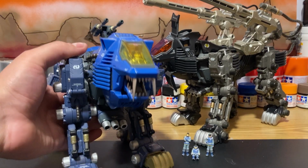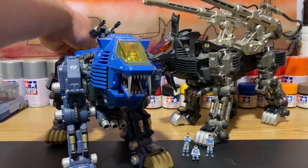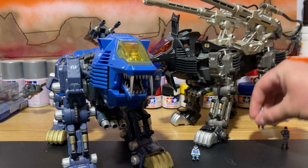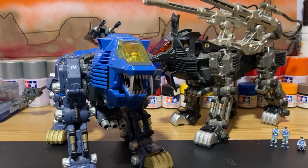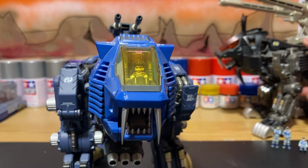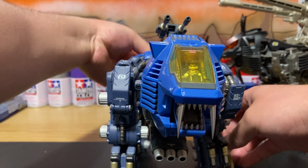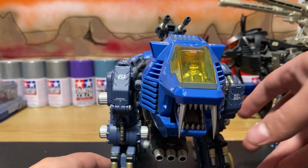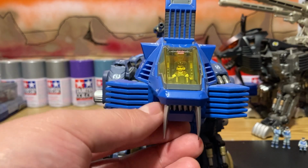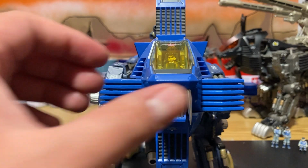Well, first, this guy is very heavy, maybe around 3.5 kilograms. In the cabin, it also has two additional figures of Fiona and Bang. On the internet you can see many photos of this Zoid. First, the shields can be opened and closed. Also the mouth, the jaws, can be opened and closed.